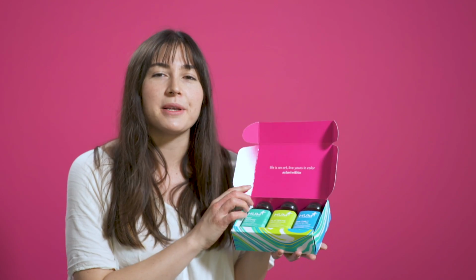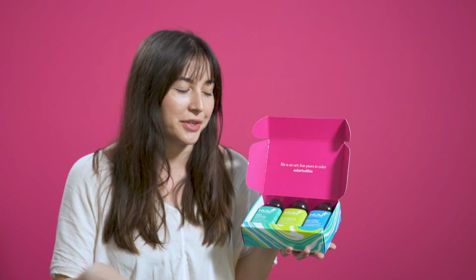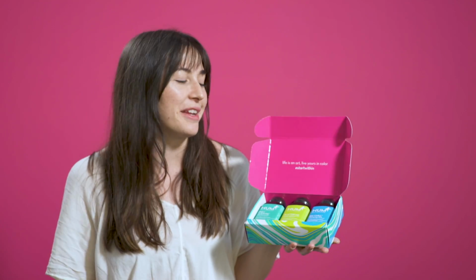And color really is, as I don't know if you've noticed, a really big part of the Hum brand. So all of our bottles come in these really vivid, bright colors. We wanted to make them something that would be beautiful to have out on your bathroom counter or on your shelf. And it helps you just kind of remember to take your vitamins when you see them out all the time, when they're not hidden away in a drawer. So we wanted to celebrate the color of the brand and just that positivity and fun it brings. And that is our theme this month.